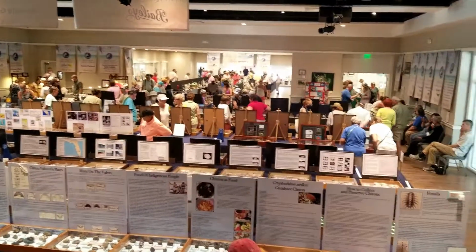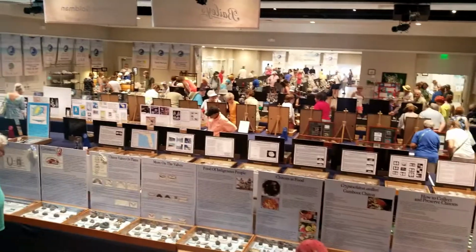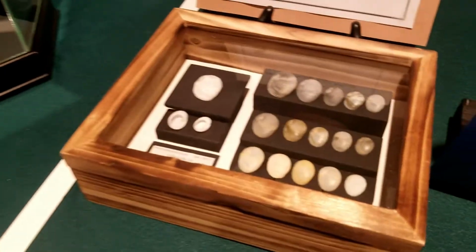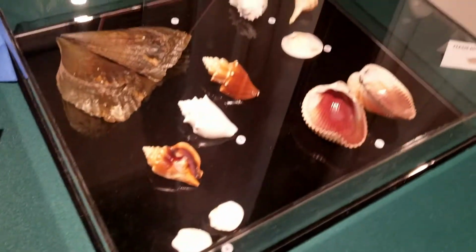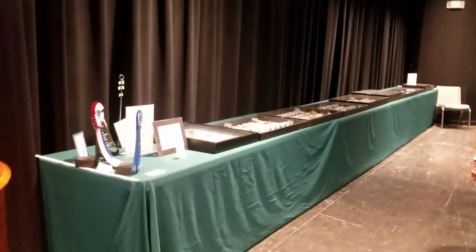Sanibel Shell Show. Yeah. A lot of shells. Art. This is what you find on the beach. This is pretty. Okay, let me get a picture. One for me and one to share. Right. Got more here.